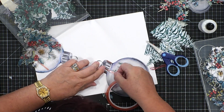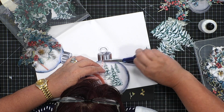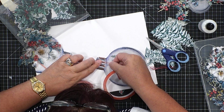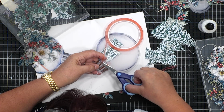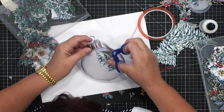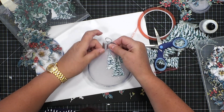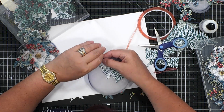I'm going to do two more. So if I put another one there, and I make sure that that's lined up, and another one just there, and I make sure that that's lined up. And this is all about thinking about the design. I'm just going to take that tiny piece off there. So thinking about the design and how we can bring it all together.